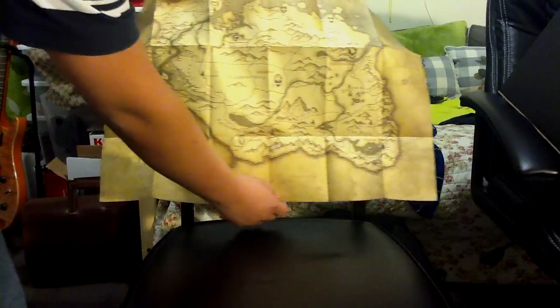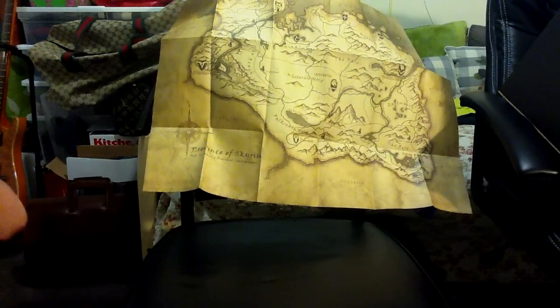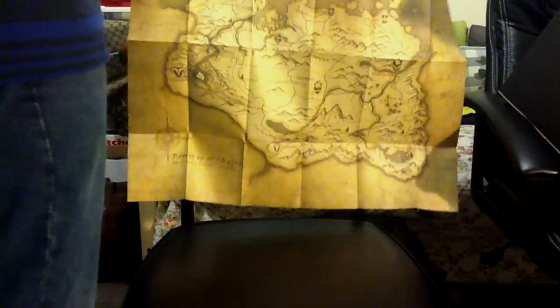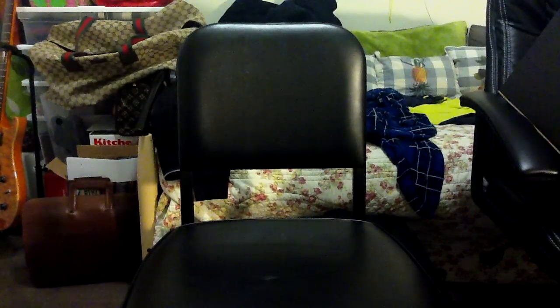It's all Skyrim. It doesn't really show any details of what's going to be in the actual game, but that is something really nice that I'm going to hang on the wall. And I really like the fabric-y feel, although it's not actual fabric, whatever. But that is a really nice map. It's awesome. Everything's awesome so far. Holy crap. Best box yet. Alright, let's move the big box back over.